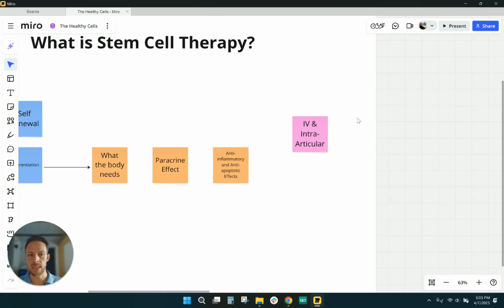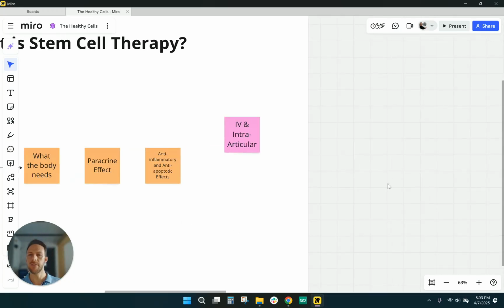And another way they do this is by keeping cells alive. So damaged cells often decide to die or suicide, right? And this is called apoptosis. But stem cells may send signals to help these cells stay alive and repair themselves instead of just shutting off and deciding to die. So how do doctors give this therapy?